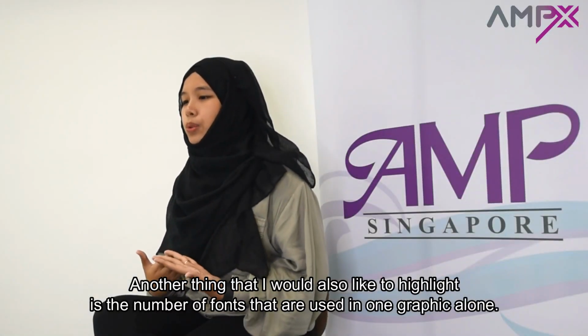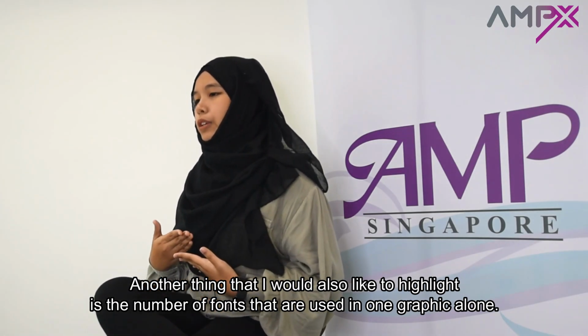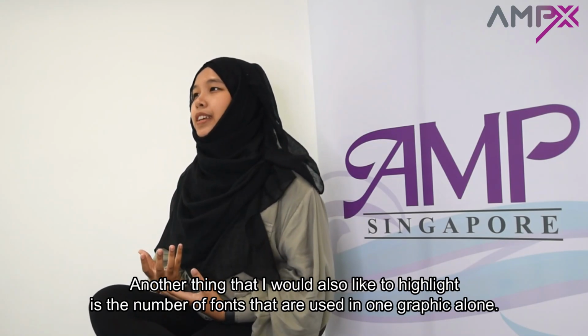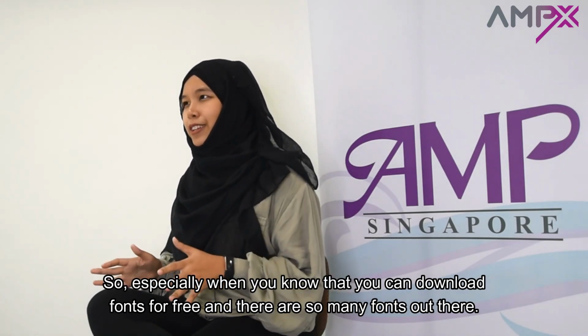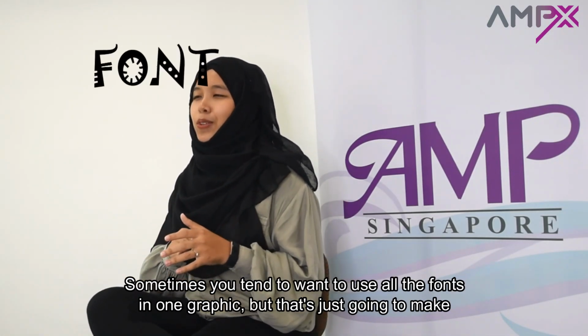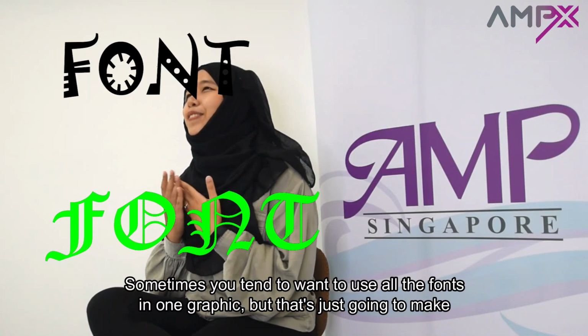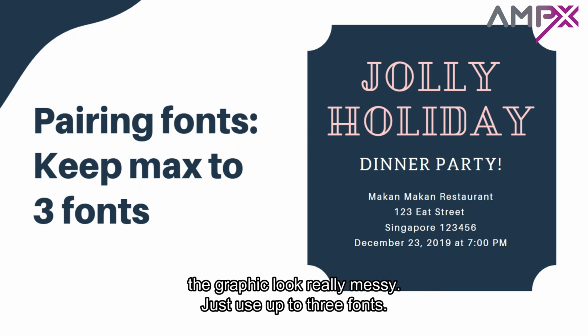Another thing that I like to highlight is the number of fonts that they use in one graphic alone. Especially when you know that you can download fonts for free and there are so many fonts out there, sometimes you tend to want to use all the fonts in one graphic, but that's just going to make the graphic look really messy. So maybe you can just stick to up to 3 fonts.